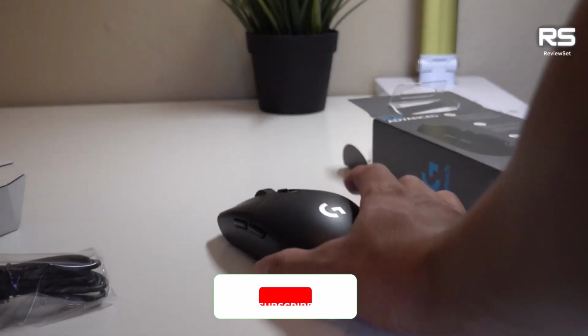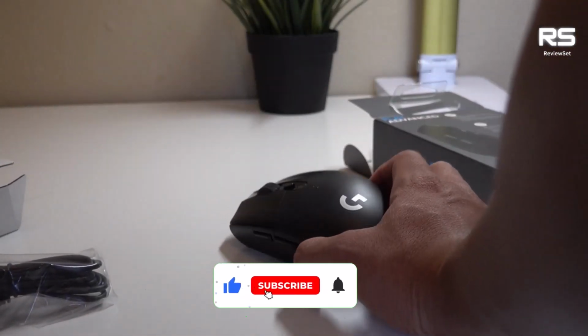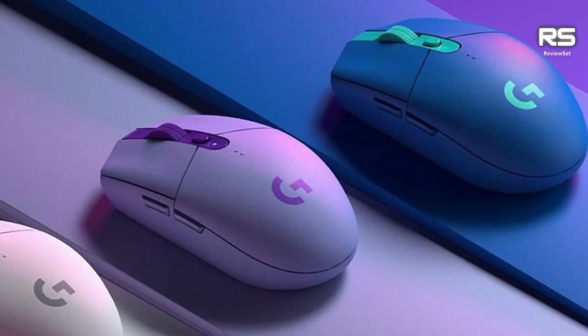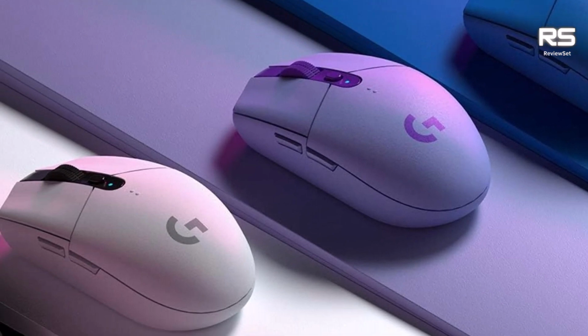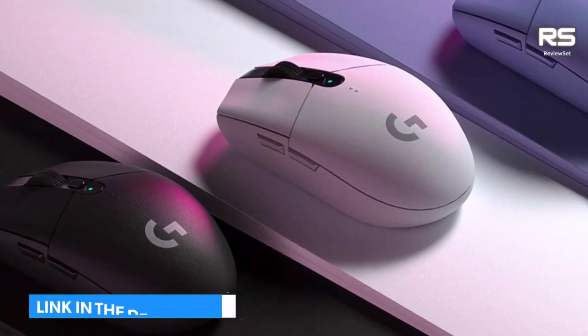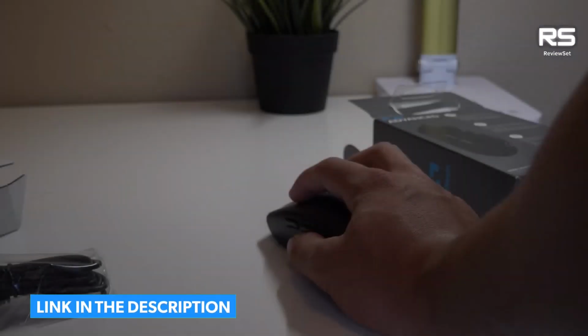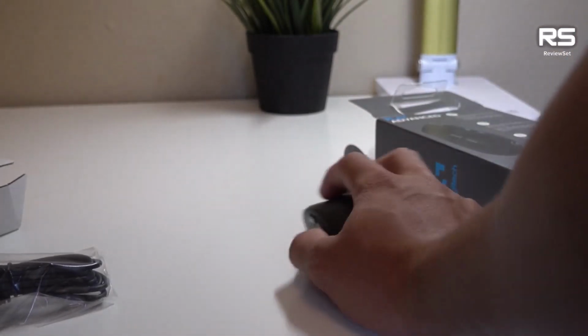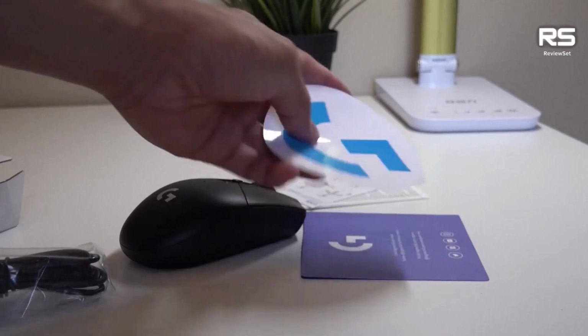Priced under $50, this mouse proves that exceptional gaming experiences can be affordable, even in a market filled with flashy features and premium options. Equipped with Logitech's renowned Hero sensor, the G305 offers up to 12,000 dpi, delivering precise and responsive tracking for an enjoyable gaming experience.